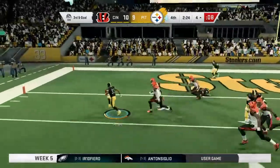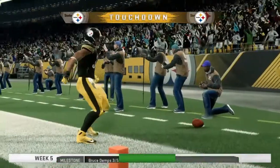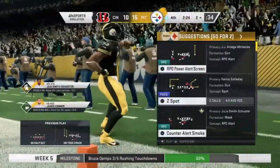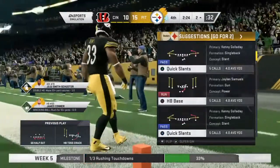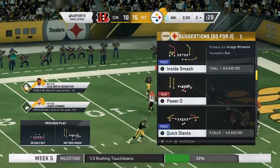Now they'll run it on the toss. And he's into the end zone. Touchdown, Steelers. A great effort there. His 3rd touchdown now on the year. And the Steelers are going to retake the lead.